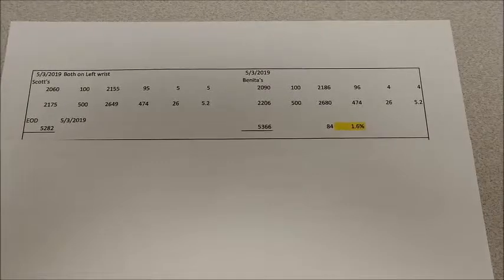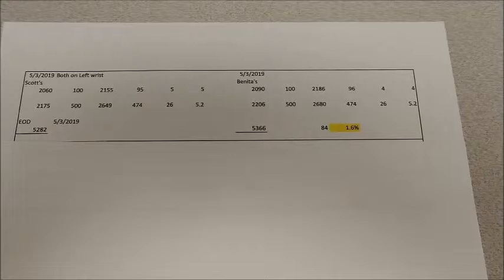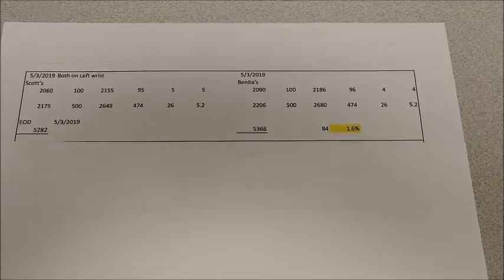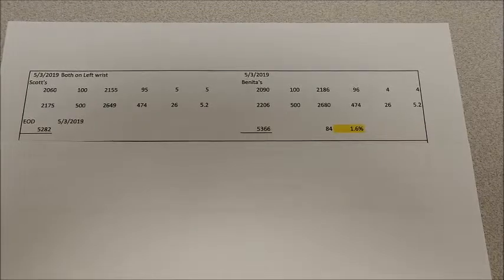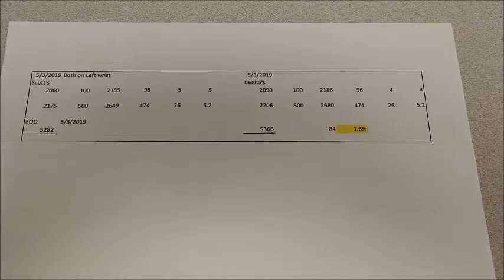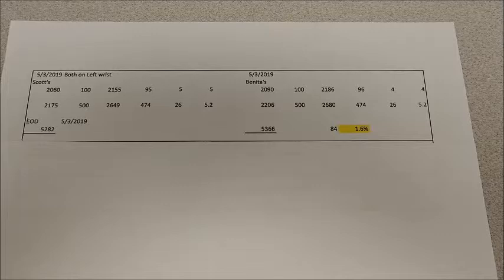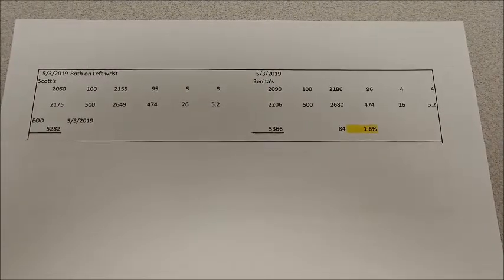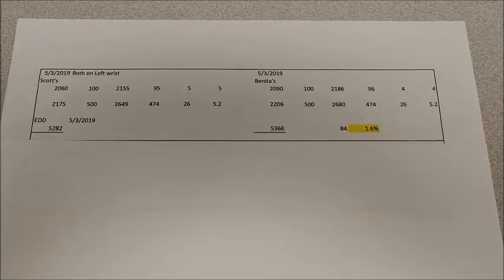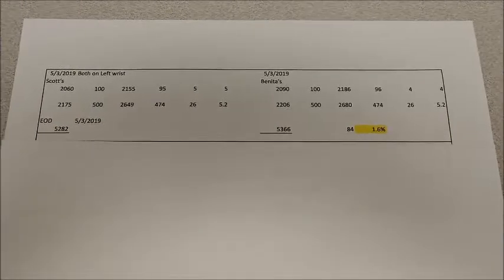Okay, the Fitbit experiment is concluded, and I wanted to show you the results. On the first day, I wore both Scott's Fitbit and my Fitbit on my left wrist. This kind of gave me a control. I wanted to make sure they were reading the same, and they were close. At the end of the day, there was an 84 steps difference. Scott had 84 steps less than mine did.